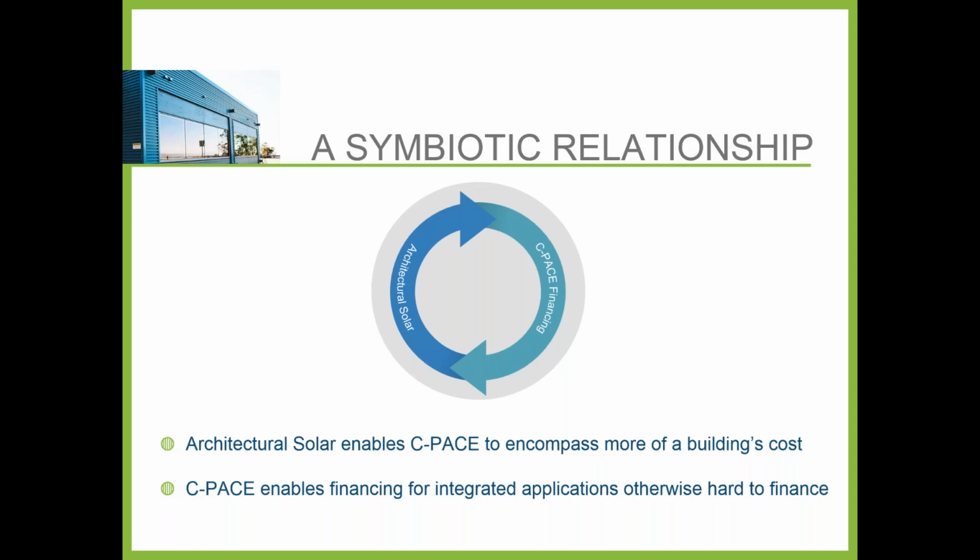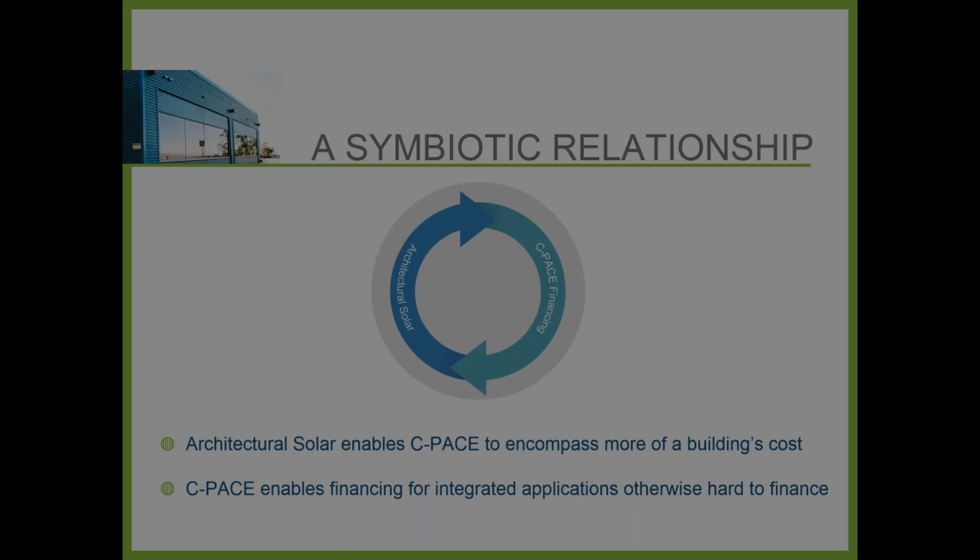So just to wrap it up, there's a symbiotic relationship right now between architectural solar and SEAPACE. Architectural solar enables SEAPACE to encompass more of the building's cost, while SEAPACE enables financing for integrated applications, which would otherwise be hard to finance. So I think this is something that's really going to push BIPV to the next level. As Rob discussed, it's completely critical that we look at the building as a holistic solution, and SEAPACE lets us get there.